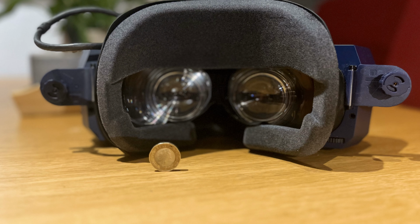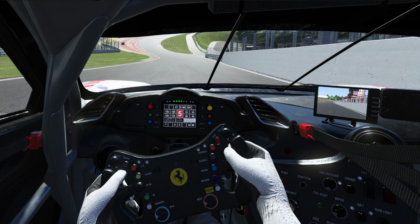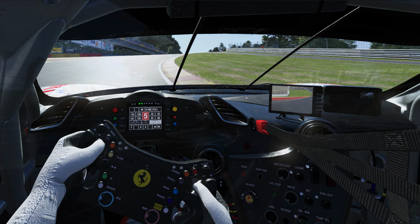Well, I took an initial look in Automobilista 2, in Assetto Corsa Competizione, even in rFactor 2 just to give it a comparison, and I tried in Le Mans Ultimate to see if I could get that to work in VR using the BigScreen VR.